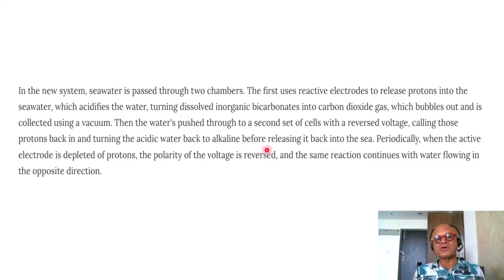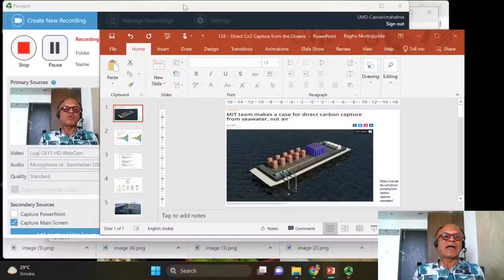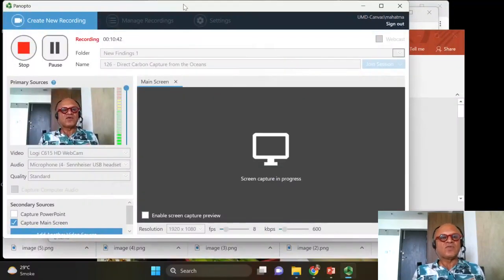Alkalinity is very critical for CO2 to get dissolved into ocean water from the atmosphere. Periodically, when the active electrode is depleted of protons, the polarity of the voltage is reversed, and the same reaction continues with water flowing in the opposite direction. So they are optimizing the two chambers on reversing voltage here and here, and when they're saturated, you just reverse the system and run the system backward. Sounds great, right? So hopefully this will work out.